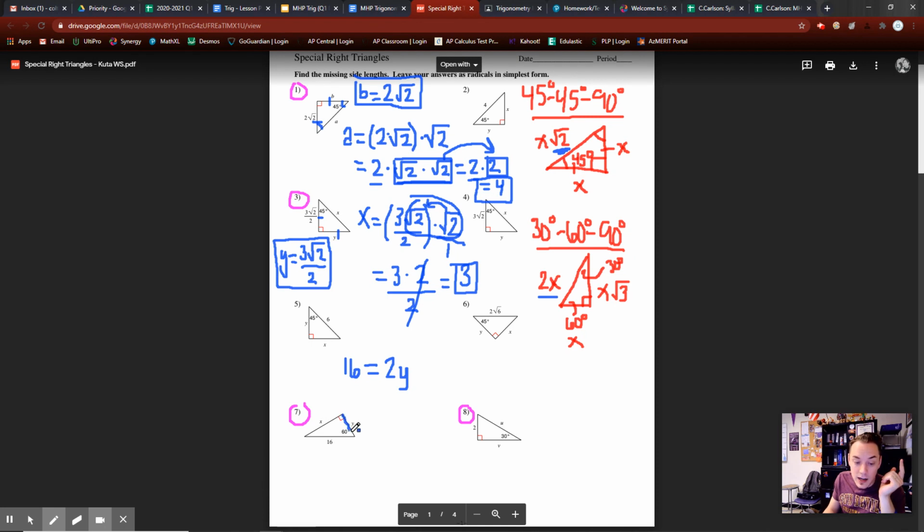That's the shortest side. And again, the hypotenuse equals 2 times the shortest side. So here, the hypotenuse, 16, equals 2 times the shortest side right here. Now it's just a simple equation. Divide by 2, divide by 2. So y equals 8. Perfect. Happy days. Now what does x equal?